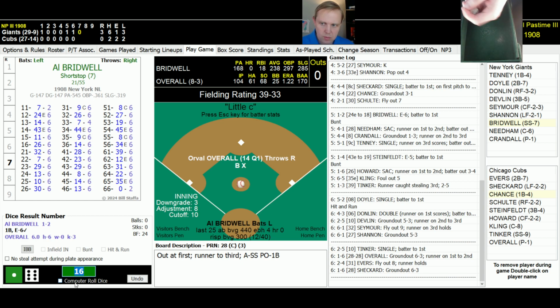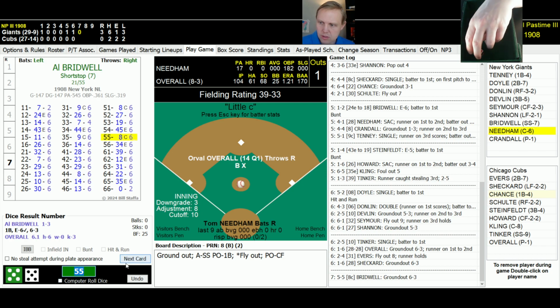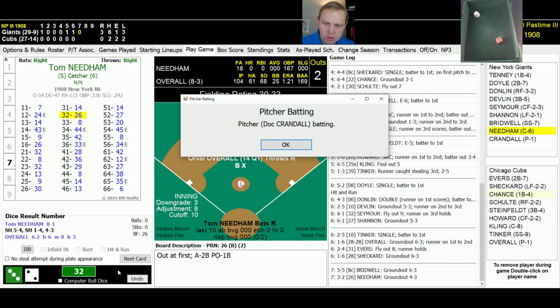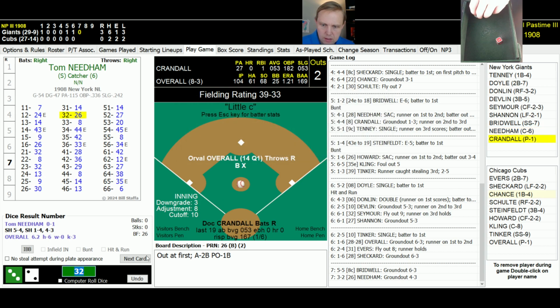Here is Al Bridwell. He rolls a 55 for an 8. It's a ground ball over to short. Tinker has that one. Throws to first. 1 away. Up now, Tom Needham, who's bunted twice. And he rolls a 32 for a 26. Ground ball to second, and Evers throws to first.